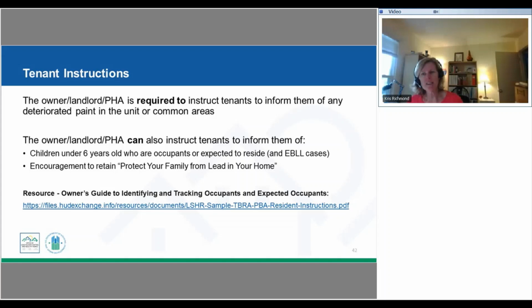So what do we mean by deteriorated paint? Well, deteriorated paint can include peeling, chipping, cracked paint. It could be paint that's being rubbed off by friction or impact, such as a door jamb or perhaps a stair or opening and closing a window. It also includes painted surfaces that are damaged by water or damp, even if the paint is intact. And a couple weeks ago, we had that huge hurricane, tropical storm, that hit a lot of the southeast. So there's probably a lot of damp painted surfaces in a lot of that housing in Florida and the Carolinas. So that can also be considered deteriorated paint.